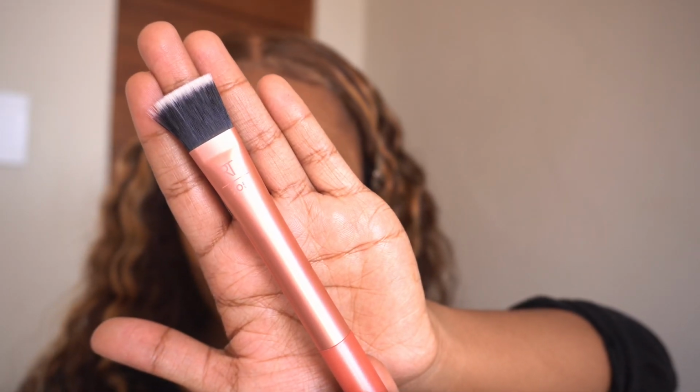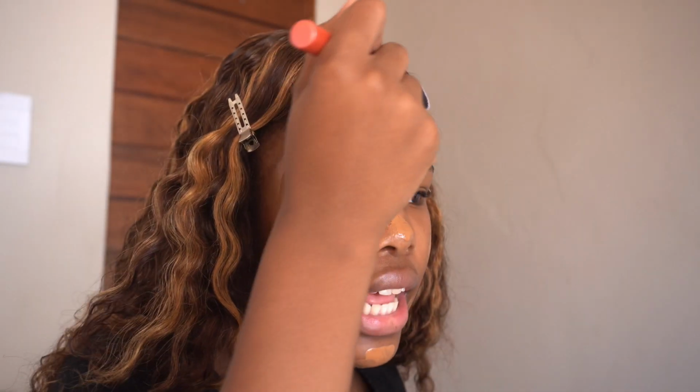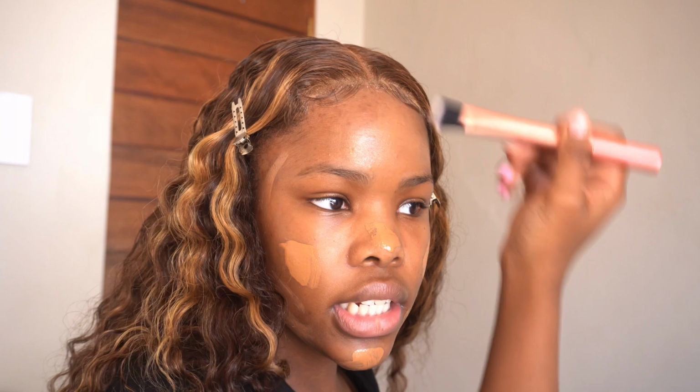So for a very long time I was using beauty blenders when I apply my foundation and stuff like that, but very recently I got myself Real Techniques makeup brushes. So now I use this foundation brush by Real Techniques to apply my foundation, and I actually really like the way it applies. So yeah, I'm just gonna apply my foundation, and I start on my forehead and then I just continue.